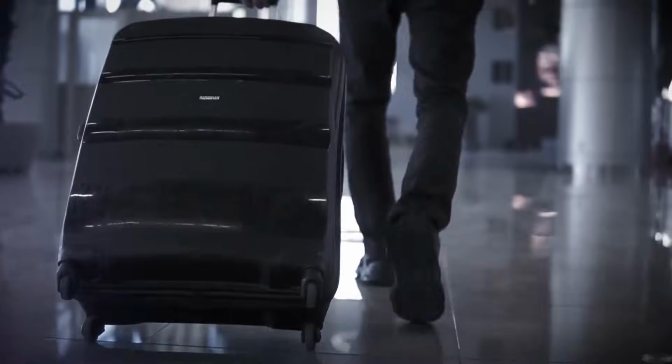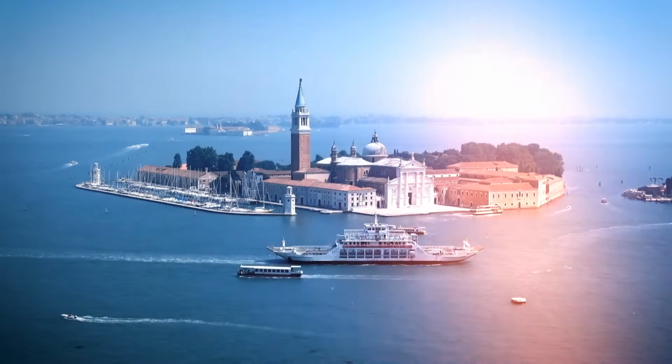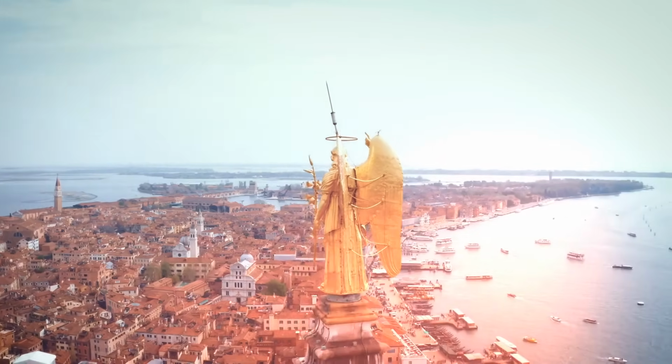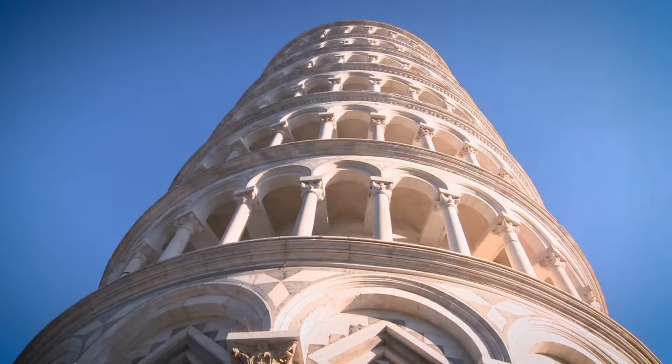This summer, you finally decide to go on that once-in-a-lifetime round-the-world trip. The first stop of this exciting adventure is in Europe. You start your journey in Italy, the country of pasta and pizza and delicious gelato. Ah, there it is, the world-renowned Leaning Tower of Pisa.